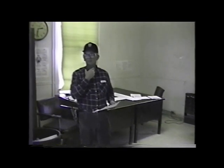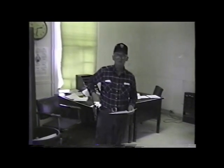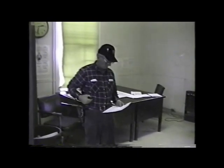Some of the other signals you learn after you work for a couple of years. If you want to go to a certain track like the pocket, this is the pocket. That means anybody see that? That's where we're going, pocket.